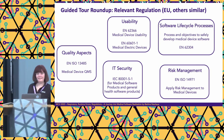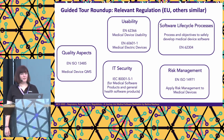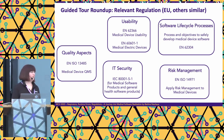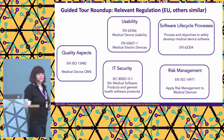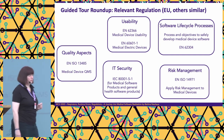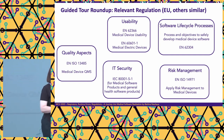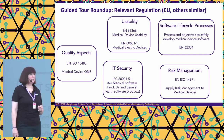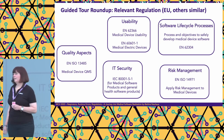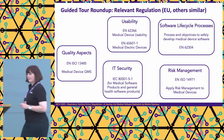And then IT security for medical software projects and for health products in general. So this does not only apply to certified medical products, but also to health and lifestyle products. So if you want to go that way, check this regulation as well.